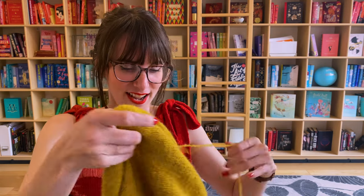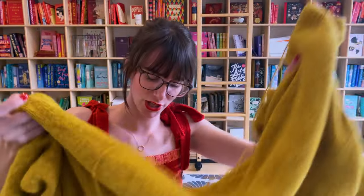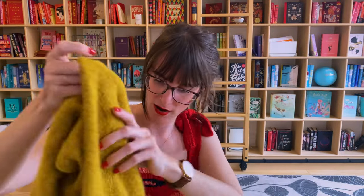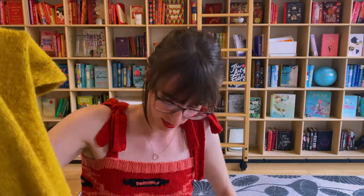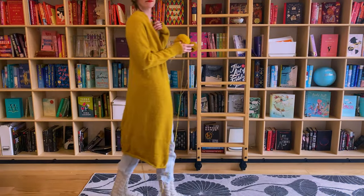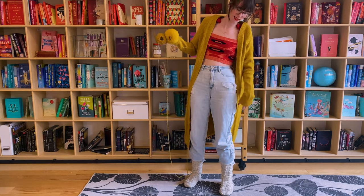Okay, so now it is time to try this thing on and see how close we are to completion. Oh my god, there are so many ends of balls of yarn now, because I have not yet woven any of them in, and it's just kind of a disaster. Bear with me. Oh, my head's slightly out of frame here. Not ideal.